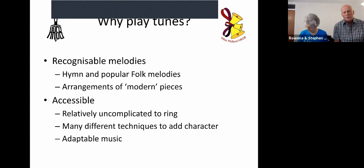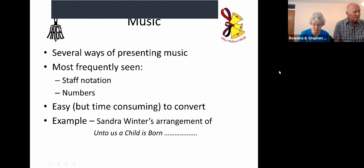And equally, you don't need to be able to read music. We saw with David's the staff notation of music, but in handbells we can adapt it when you're playing tunes in different ways. So there are several different ways of presenting the music, and each team will use the method that best suits their members. The most frequently used ones are the staff notation, otherwise known as music notes, or numbers. It's quite easy, but it's quite time consuming to convert the notes into numbers. But it can be worthwhile if you've got a group of people who can't or won't learn to read music.